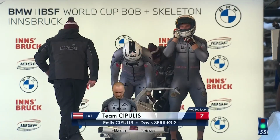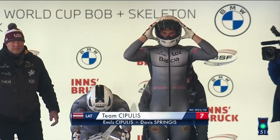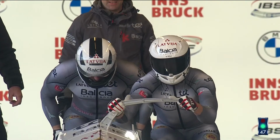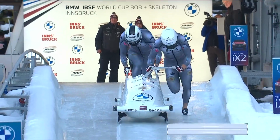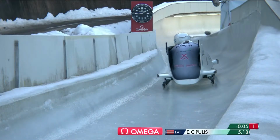Next up for Latvia, Emil Stipulis with Dove Springs. Now, I was having a little bit of a look at Dove Springs starts. You know he used to drive in Europa Cup? I did not know. I didn't know that either, yeah. He's kept that quiet. His 22nd two-man World Cup start, but he was a driver. This will be a big push. Davis is an absolute machine.